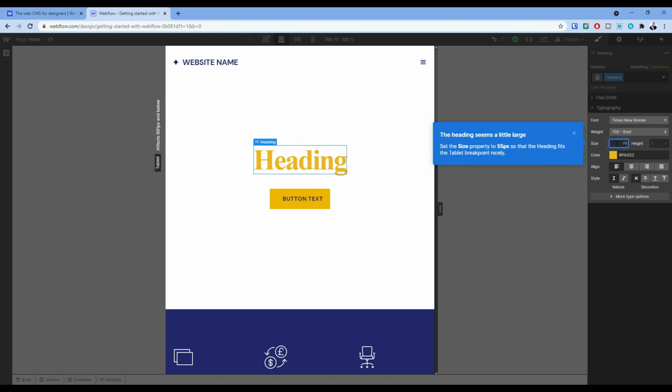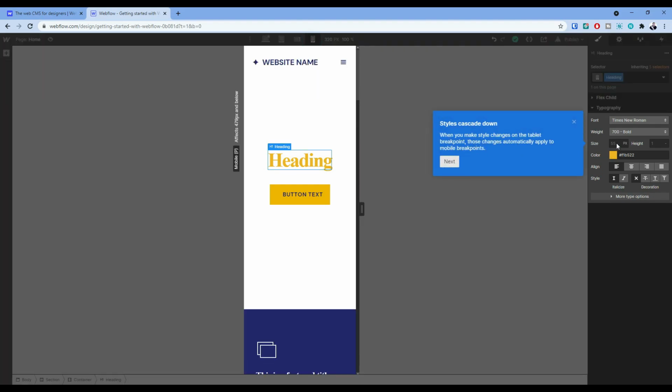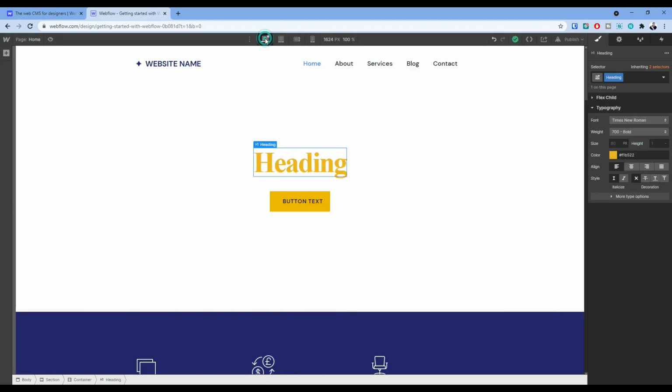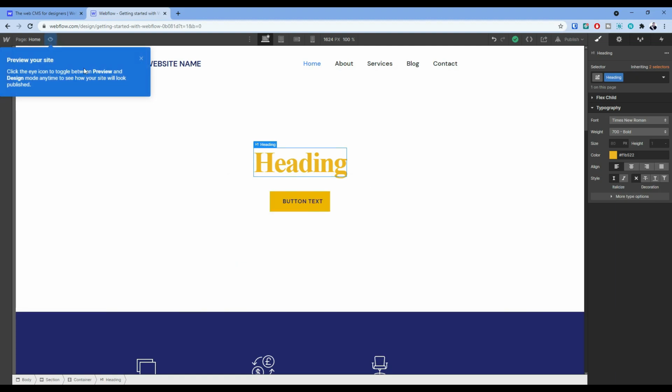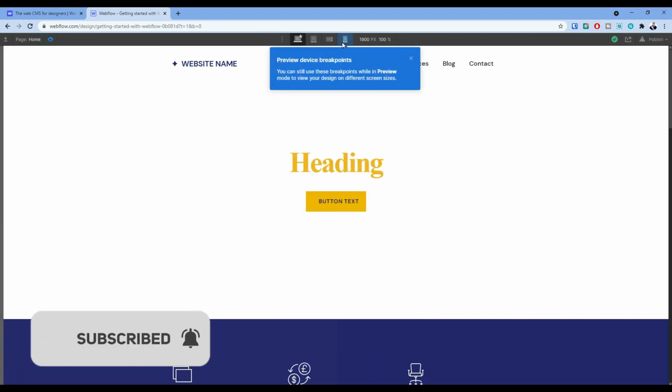So now you would select pixels, which, by the way, that's not the most effective way. I think EM is the most effective way. There's some other styling guides that you could use rather than pixels and having to adjust pixels every single time. So now they style down, check the desktop. All right. Style up and down from the desktop. All basic stuff. Now you can preview your site so you can see what it looks like.